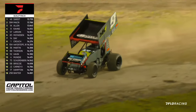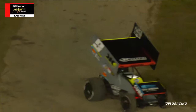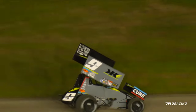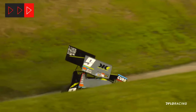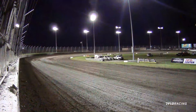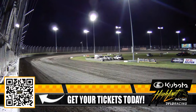Well, ladies and gentlemen, that's all we've got here for Capital Custom Trailer qualifying. How about it for your quick timer here tonight? Driving car number 49, it's Brad Sweet. Sweet's lap is a 13.735. He's followed by Anthony McCree there in session number 2 at a 13.786. Then Jacob Allen, 13.840. Those are the three drivers in the 13-second bracket. Then Casey Kane, 4th. Kyle Larson, 5th. James McFadden, 6th. Corey Day, 7th. Brenham Crouch, 8th. Sam Haferteep Jr. and Jason Martin, the top 10.